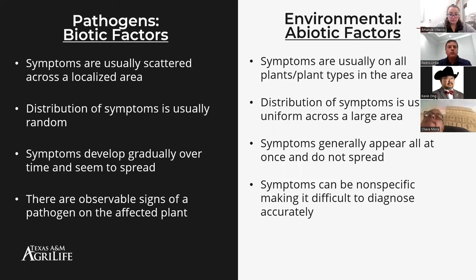Biotic factors, you're going to find the symptoms scattered across a localized area. You're going to have the distribution of the symptoms usually random. And we need to keep in mind that there are always exceptions to the rule. If you have a point of entry for the pathogen, you might see your disease developing from one corner of the field and progressing. You see that progression. You might also be able to see the pathogen and find the signs of the pathogen in the affected plant.